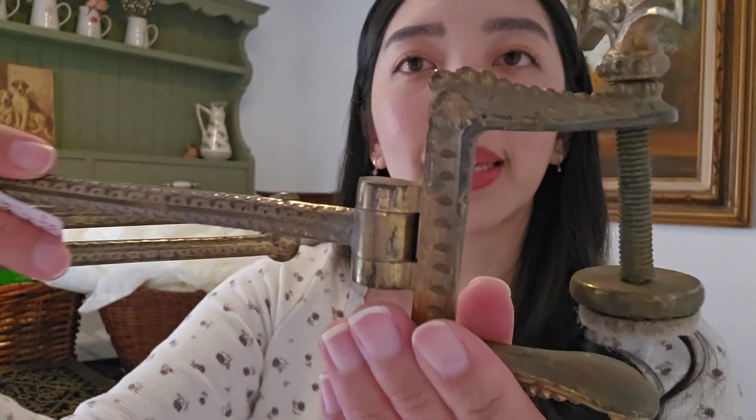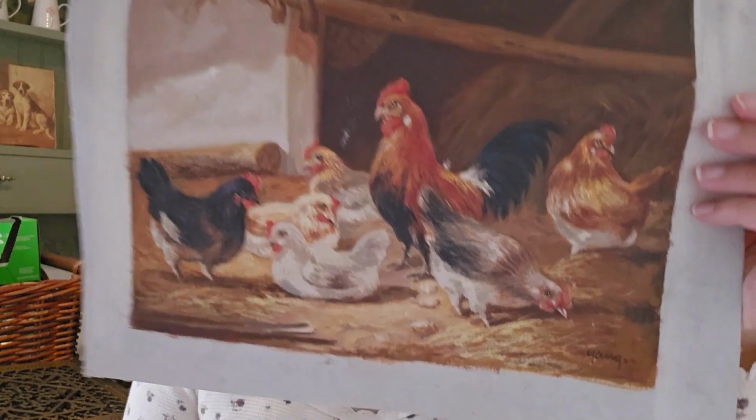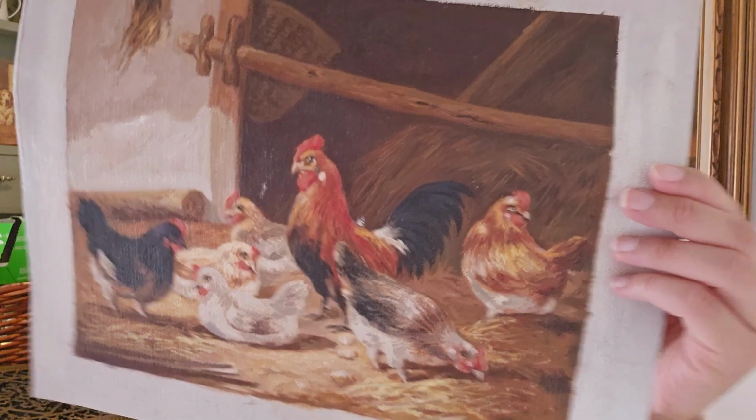But I thought this was really pretty. Just look at all that detail. Definitely needs to be cleaned, but how cool is that? And the next thing I got from the antique store is this. It was listed as a print. I got it for $8.